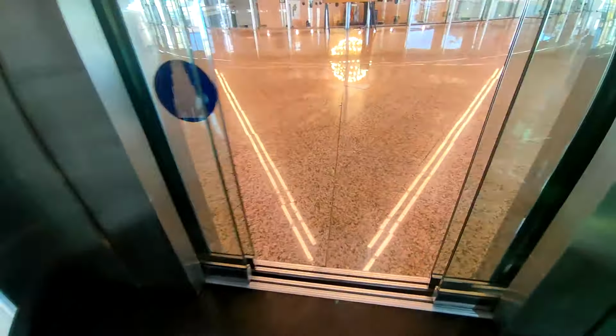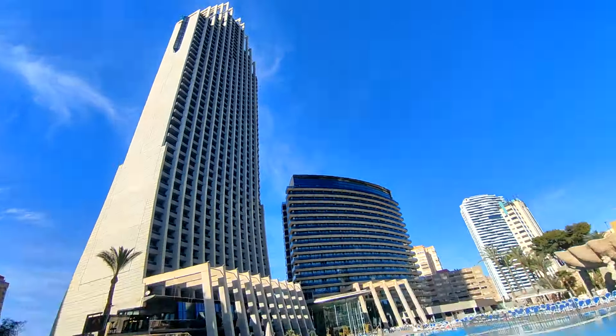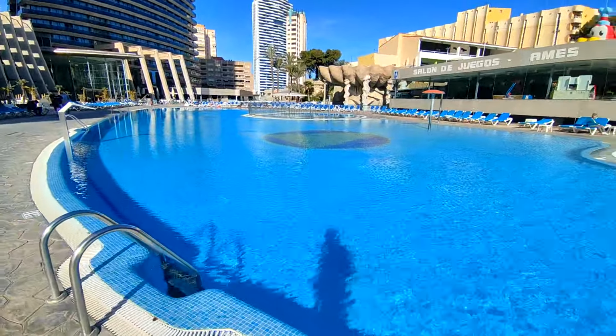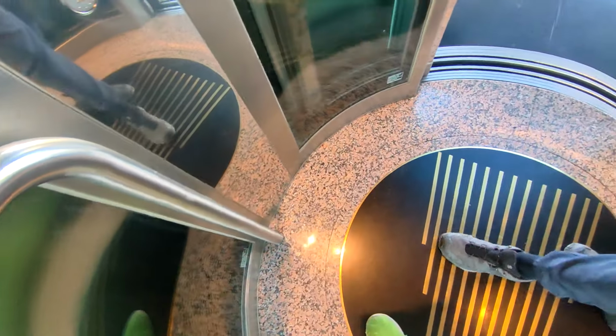Weird is even better. The swimming pool is freezing, and for somewhere as posh as this, that's just not very good. So welcome to the hotel with different shaped lifts. We're now on the circle one. So you've got square, shaftless, triangle, and circle.